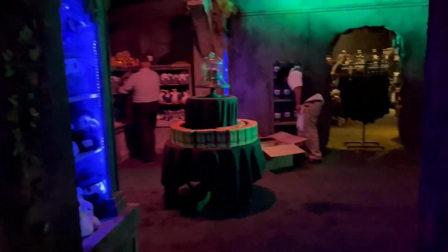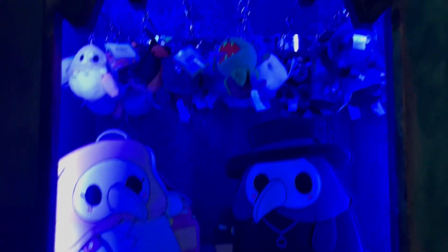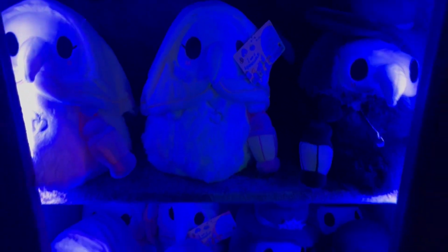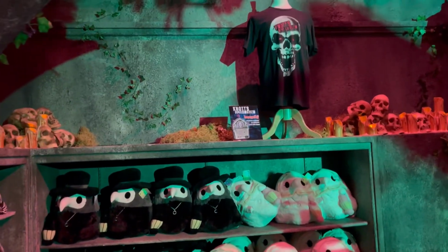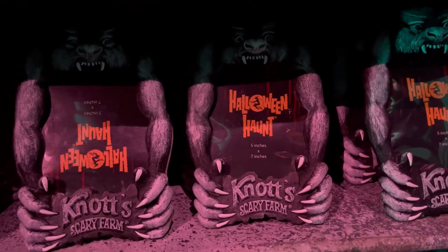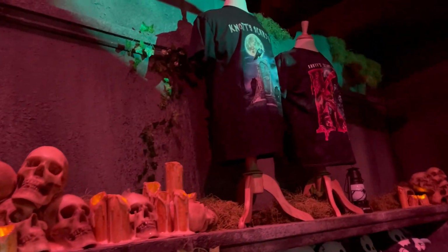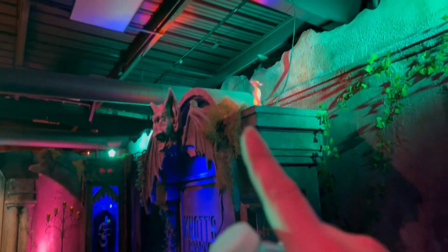All right, so we came from that door, we entered over there and went around this way. There's another little room in here. We'll do that clown one after. These are keychains, more plush. Picture frames. Ooh, these are big, these plush right here. Some flames on the top.